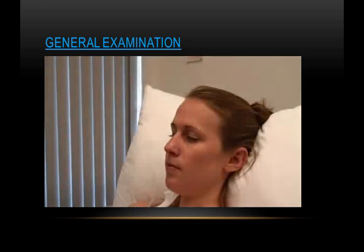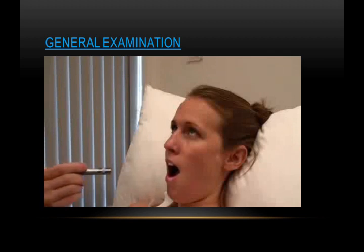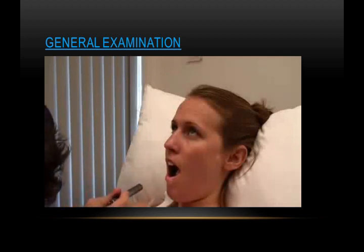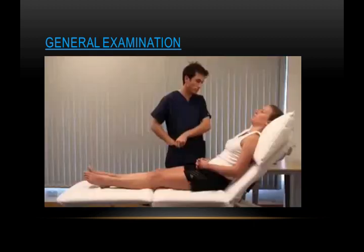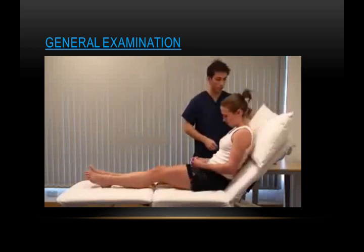Now can you open your mouth? Look for angular stomatitis and aphthous ulcers. Also inspect the dentition. You may smell a characteristic fetor. And stick your tongue out. And back in. The tongue can be affected by iron, B12 or folate deficiencies. I'm just going to lie you flat.